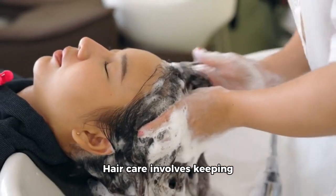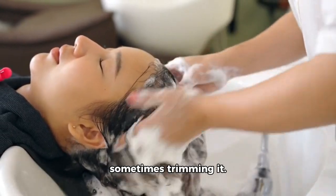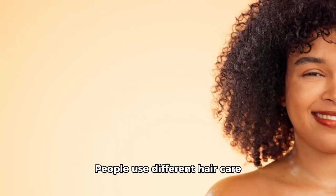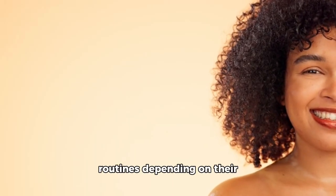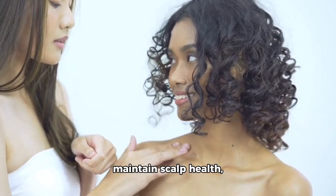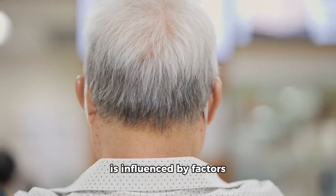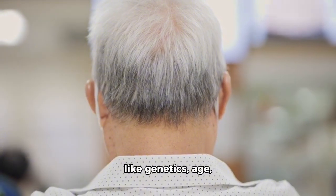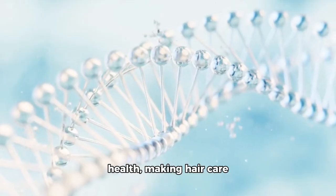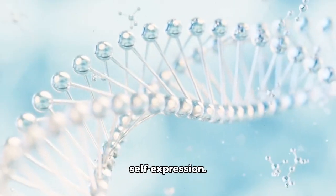Hair care involves keeping hair clean and healthy by washing, conditioning, and sometimes trimming it. People use different hair care routines depending on their hair type, which can range from straight to curly. Proper hair care can prevent breakage, maintain scalp health, and promote shine. Each strand's appearance is influenced by factors like genetics, age, diet, and overall health, making hair care an essential part of personal grooming and self-expression.